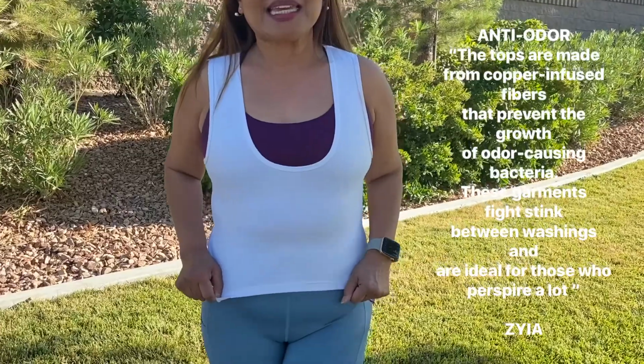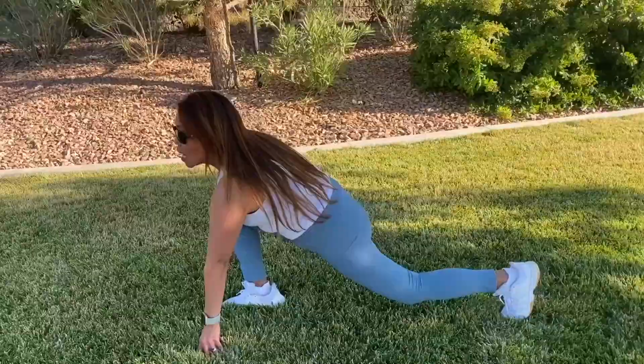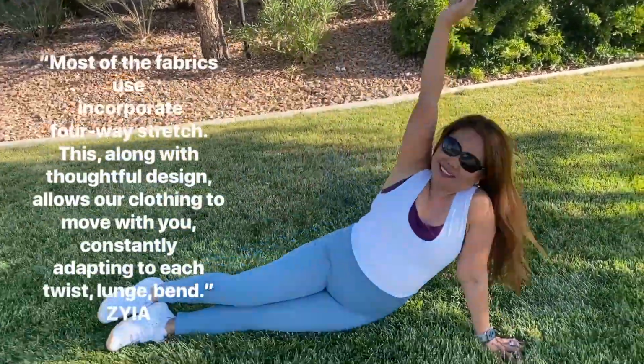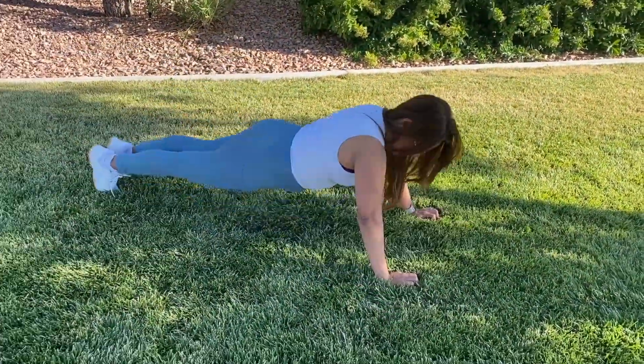So the fabric is antimicrobial, meaning you don't smell. Even if you perspire, you're not gonna smell bad. So those who perspire, you better get this. This is a 4-way stretch fabric. Push-ups.